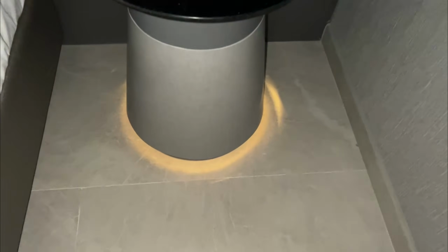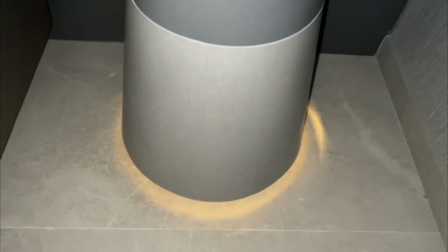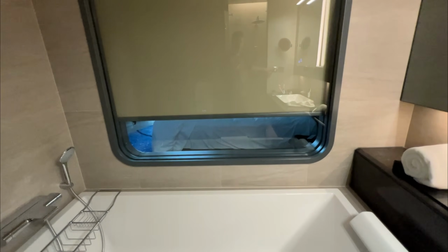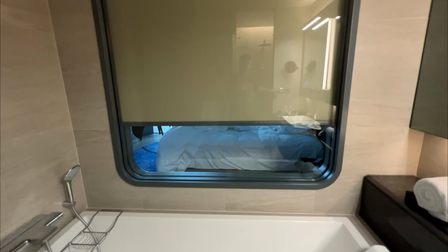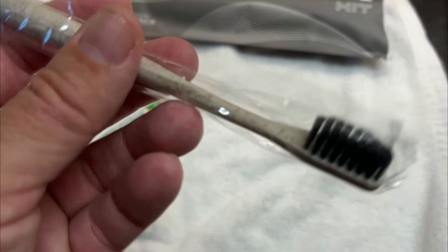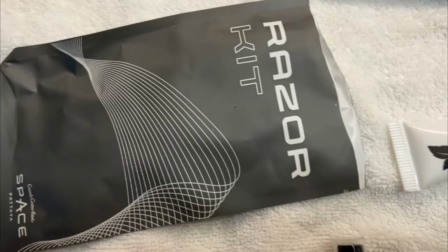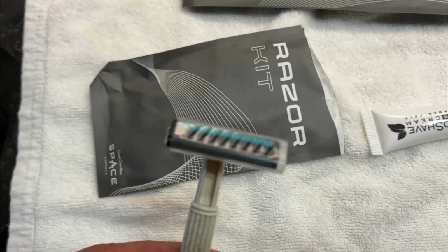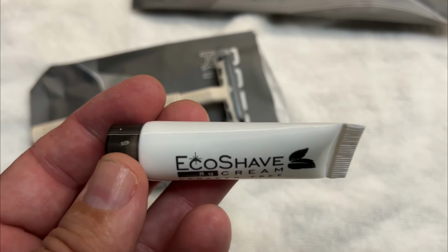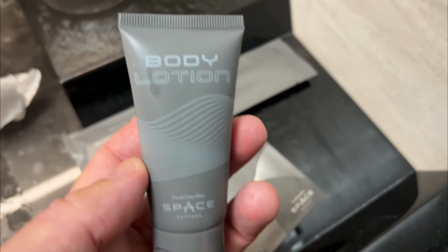So at night there's a subtle glow underneath some of the various pieces of furniture, I guess so you don't stub your toe at night. There is an up, down, or close, open switch for the big window between the bedroom and the bathroom. That's fun for the whole family. I thought the toiletries were definitely next level, at least one step above what you normally see. Razor and shaving cream, toothbrush, toothpaste, body lotion. I thought the hairbrush was definitely a keeper. I like to get those.